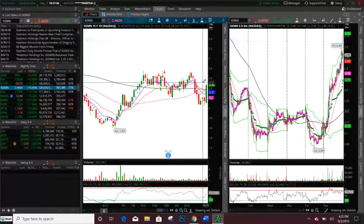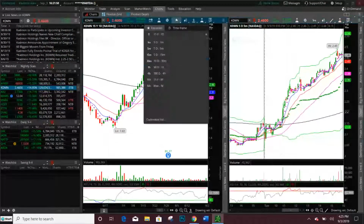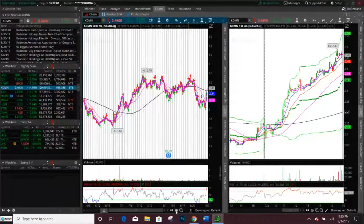KDMN. Okay. So this one stayed above all of the moving averages. Oh, I just like a stock that does that. That just makes me happy. Now, can it continue? We'll have to wait and see.